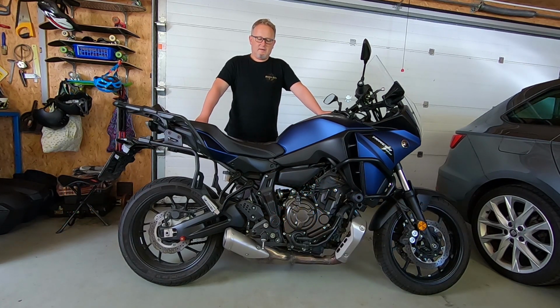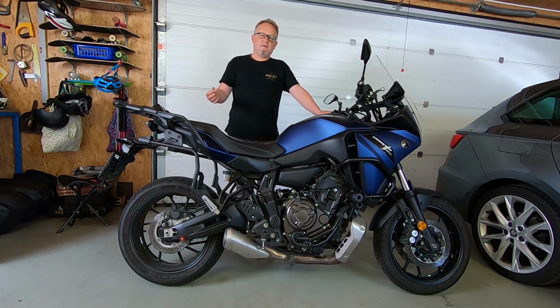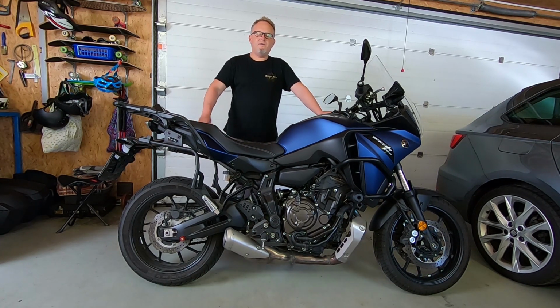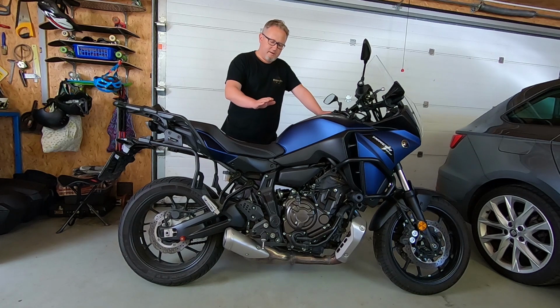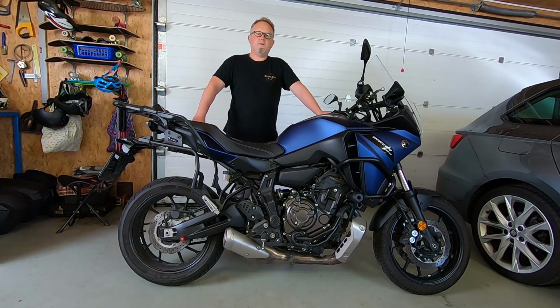But there is a different width of the seat, and I think this makes a difference, so I had to use the lower position. I am 1.73 m, I repeat. I had to use the lower position of the seat. It is adjustable to 2 levels. And even in the lower position, which should normally be at least 20 millimeters lower on paper, this was higher for me than when I'm riding my Tracer 700.